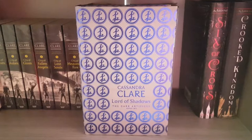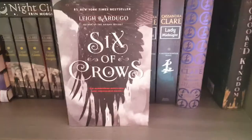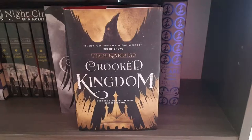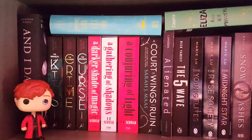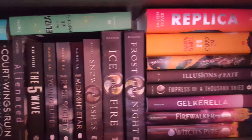Lord of Shadows, which is in the limited edition, Waterstones edition, which again is signed by Cassandra Clare, and it's got some extras to it. Six of Crows and Crooked Kingdom, both by Leigh Bardugo. Here's my fourth shelf. It's really messy. It's kind of a mixture of books that I didn't know where to put anywhere else, so here it is. The mess shelf.